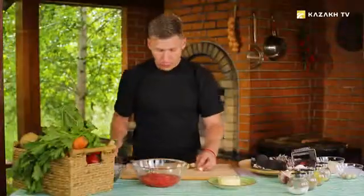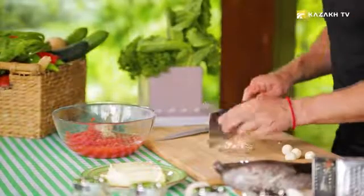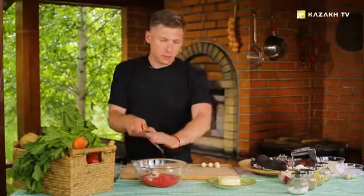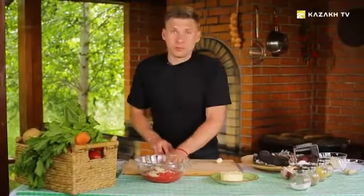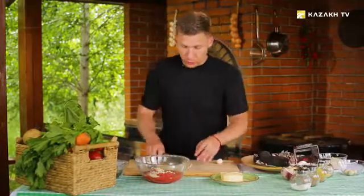You can grate curd, but I have such a fine hatchet, and I'll squeeze it and cut it a little. I think curd is not only an excellent product, but also a delicious dressing that you can take with you to nature. It does not go off.